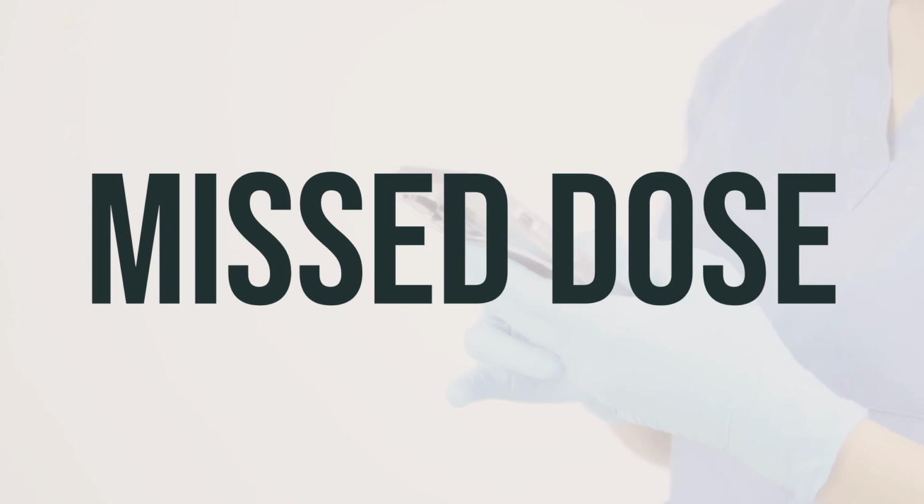If you forget to take a dose of Nifedipine ER, take it as soon as you remember. If it's almost time for your next dose, just skip the missed dose and take your next one at the regular time. Don't take a double dose to make up for the missed one. It's important to take the medication at the same time each day to maintain a consistent level in your body.